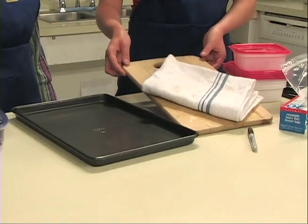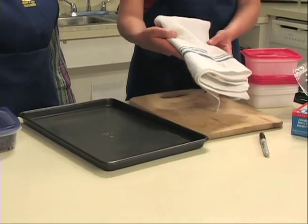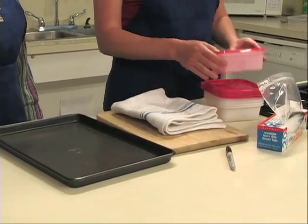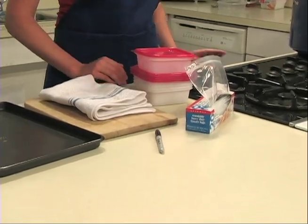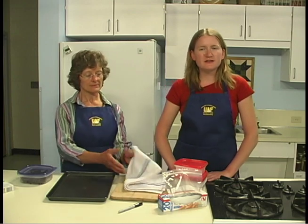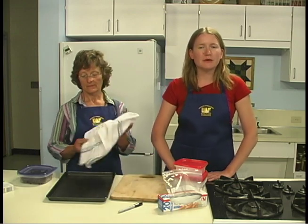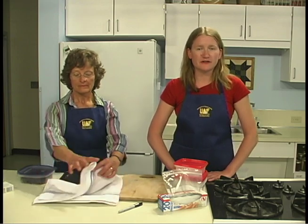Cleaning and preparing berries for storage is a simple process. You'll need a cutting board or a cookie sheet, a towel, plastic freezer containers, freezer bags, and a marker. Berries should be cleaned as soon as possible. It is not necessary to wash them unless they were growing near a road or populated area where there is a danger of dust or other impurities.